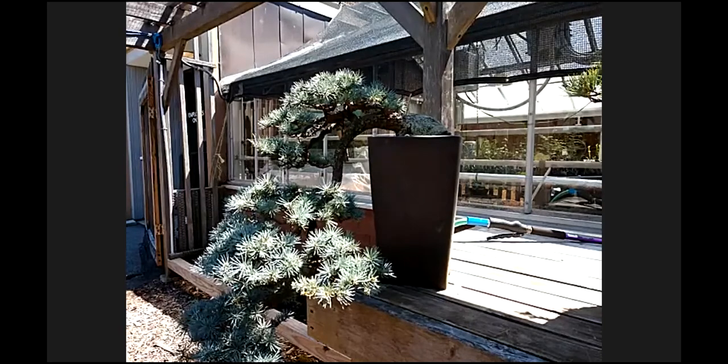Steve, there's one more question about the yellow tags. Can you tell us what those are? Yellow tags. Are those on the first and the third plant? Say that again? It was on the first and the third plant.